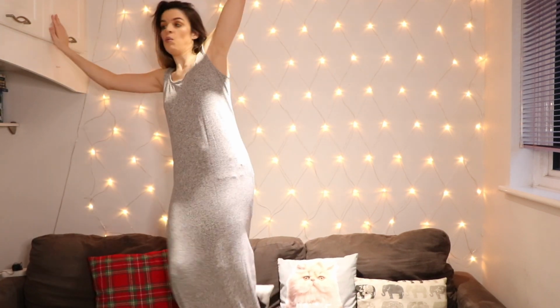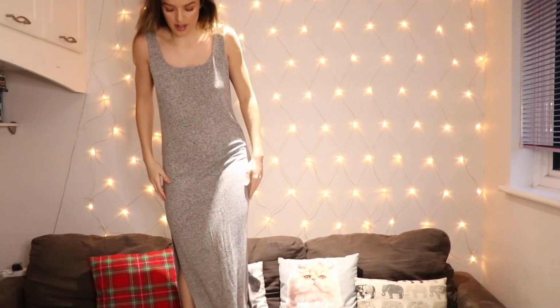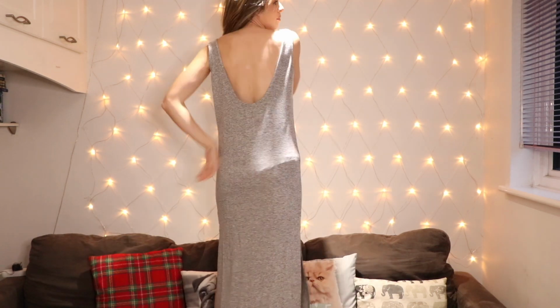So just to show you, whoa, it has slits either side of it. It comes down literally to where my feet start, if you know what I mean. So it comes down quite low. I quite like the back of it and how the back dips down quite low. I mean, if I was to put a belt with this, would that look better?